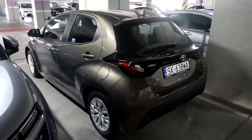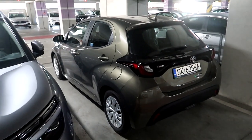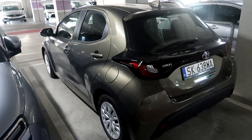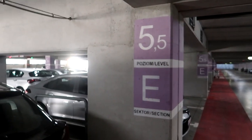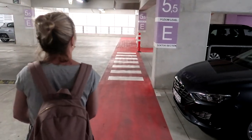So this is the car that we had hired, a Toyota Yaris through Enterprise. That was all fairly straightforward. The car was fairly nice, supposedly brand new, 2,000 kilometers on the clock. It drove all right, and the instructions back to here were quite straightforward, so it was all fairly pain-free and stress-free.